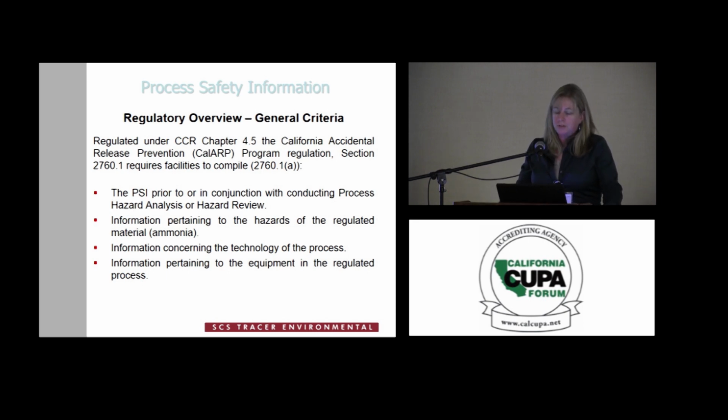Information pertaining to the hazards of the regulated material is required to be a part of your process safety information. In order to adequately assess the hazards, you need to know what the hazards of the chemical are. Information concerning the technology of the process and information pertaining to the equipment in the regulated process. And those are two key things that are required.